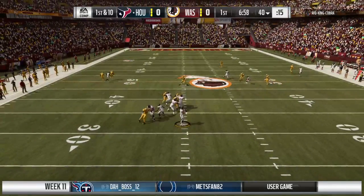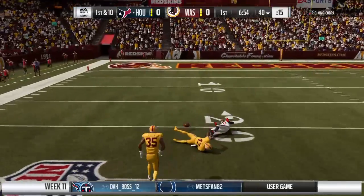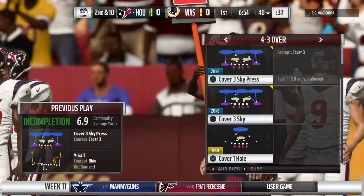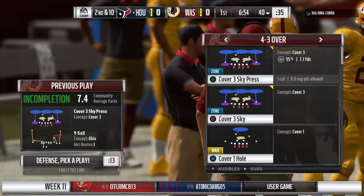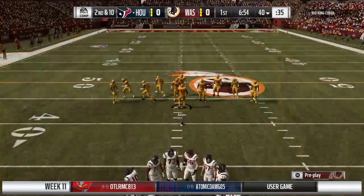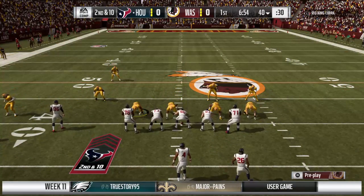On first down, Watson. Oh, he's going to take a shot right away. He couldn't quite hold it. Got hit. Ball pops out, incomplete. Well, that certainly looked like something that they discussed all week in practice getting ready for this one. Take the big shot right out of the gate. At worst, you'll open up the defense a little bit, loosen them up, have them back on their heels.